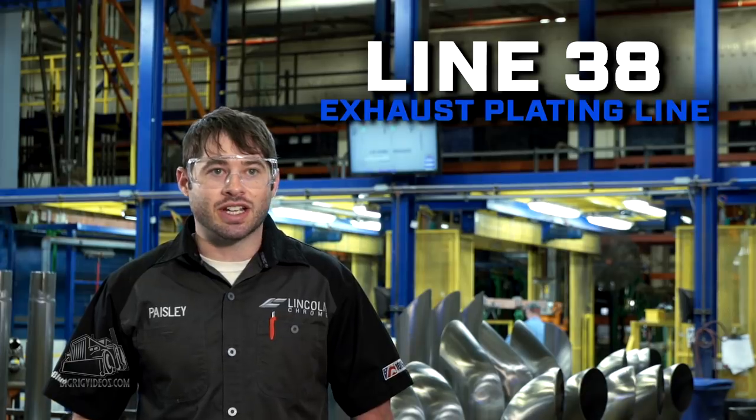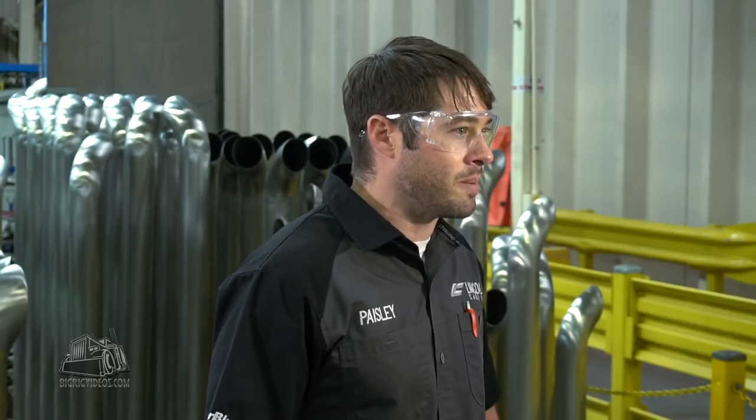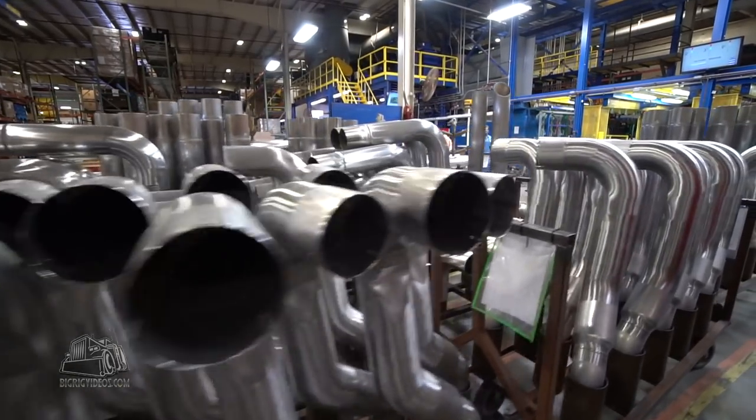This is line 38. Line 38's been in existence for about 2.5 years now. And the reason this line was established is because of the fact that we are starting to run into capacity issues with the amount of exhaust systems that we're running through this facility. We do a fair amount of Lincoln Chrome products through here, but we're also a producer for a lot of the exhaust systems for other than OEM trucks throughout the market.